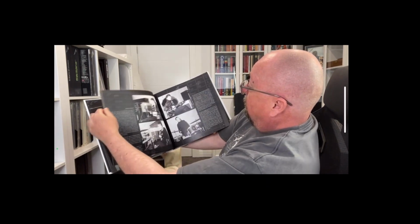Just beautiful. Absolutely beautiful book. You can see the quality of it. It's really thick. Representing the White Album, I believe there. Just fantastic. That's a beautiful book. It would grace any coffee table. Not mine, obviously, because I'd spill coffee on it.